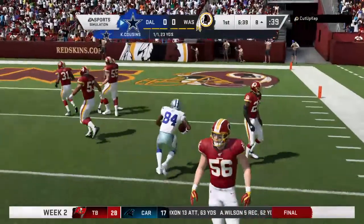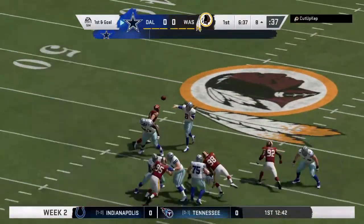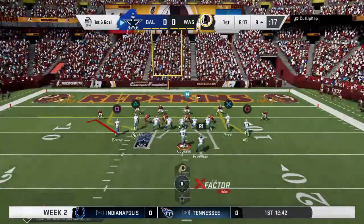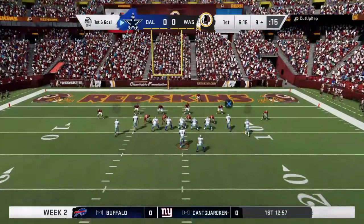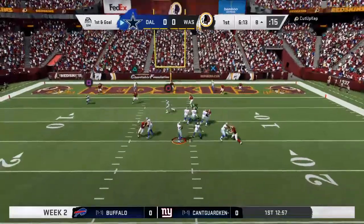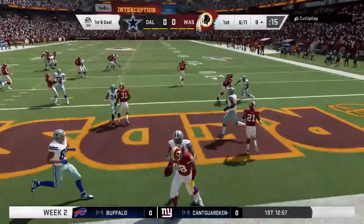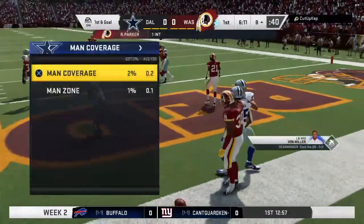And he's brought down, but not before he reaches the 8-yard line. 23 yards on the play. From the gun, here's Cousins. And this is going to be intercepted. Picked off by Ron Parker.